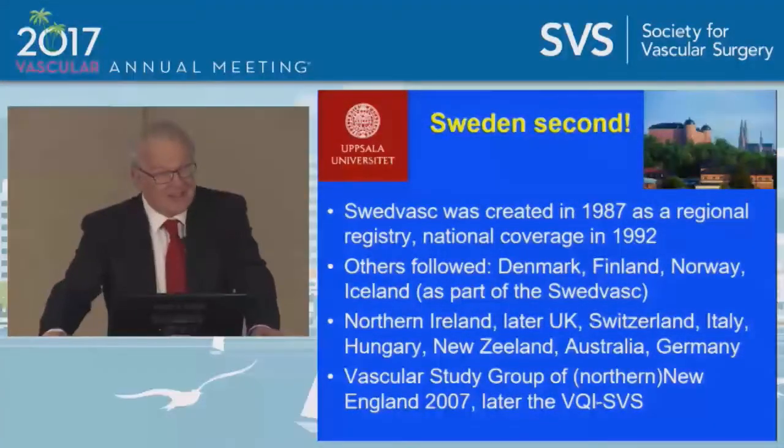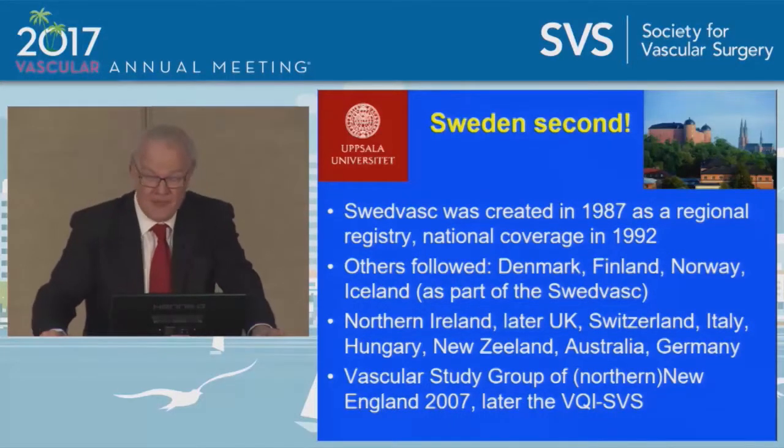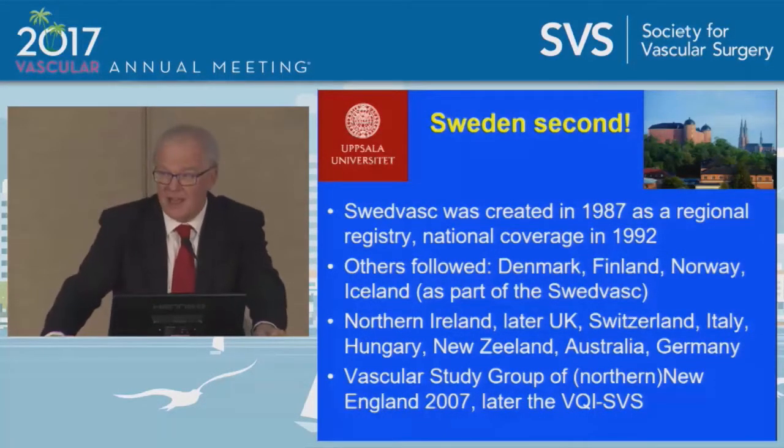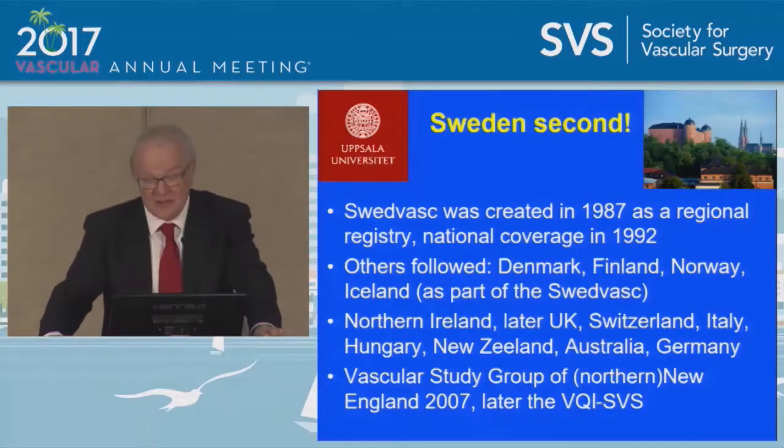But actually, Sweden is second, not Holland, in this respect, because we created the SwedeVasc registry already 30 years ago. We had national coverage in 92. And unfortunately, just a few months ago, the VQI actually passed us in the number of registered patients because we only have 340,000, and now they have 370,000. And so now America is first also in the number of registered patients, I'm sad to say.